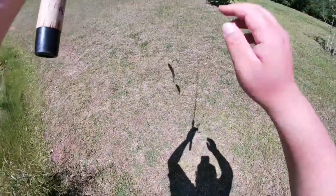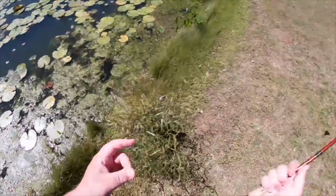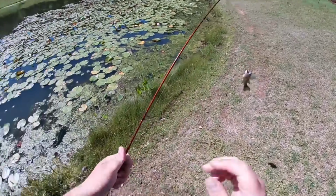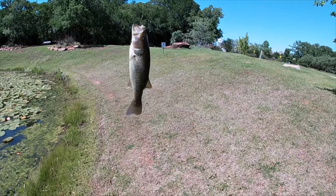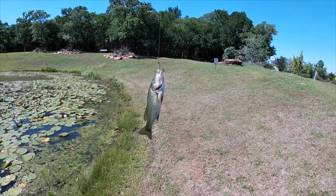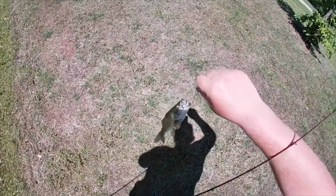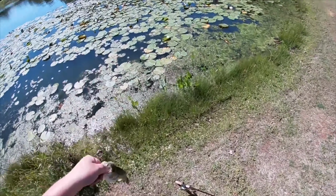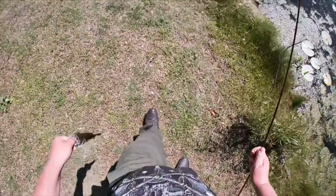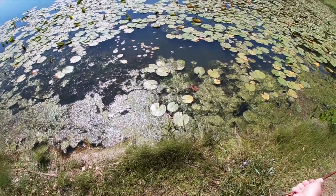There we go. Finally, we are on the board with a bass. I'm gonna go ahead and let this little minnow go. He should make it. Finally, that guy came out of nowhere. I didn't even see him. He's another half pounder. Good and dark. Hooked perfectly. Got him. That's a little male. Here he goes. Right in the slime. All right.